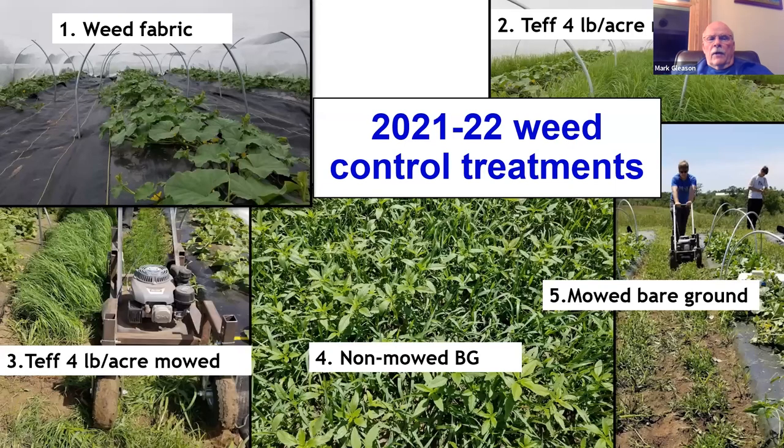And these were the 5 treatments we had in 2021 and 2022. Again, the weed fabric control. And then we had teff that was not mowed and teff that was mowed. We mowed once during the flowering period for the crop. And then we had a non-mowed bare ground trial, furrow, and mowed bare ground to compare the bare ground with the teff.